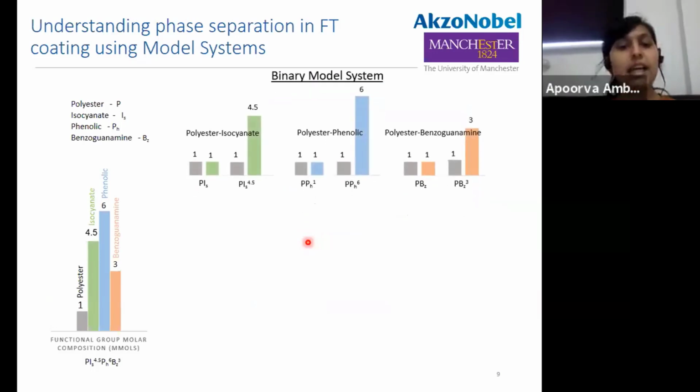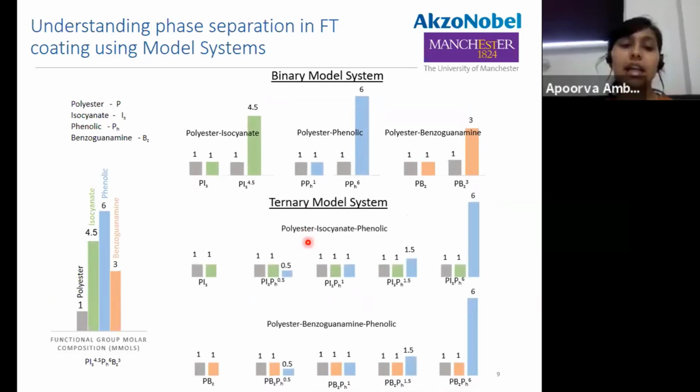For this, we devised several binary model systems and a ternary model system, which will also allow us to study the effect of incompatibility. In addition, we also made these model systems in either stoichiometric balance or stoichiometric imbalance. And simultaneously, the changes in microstructure were followed with the AFM.